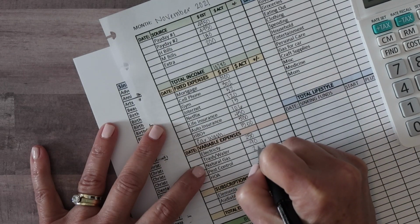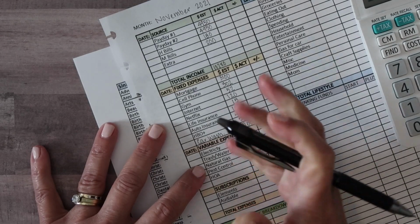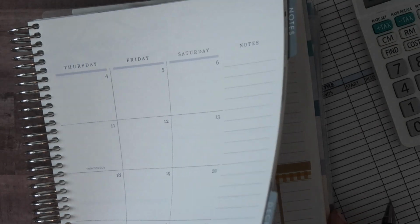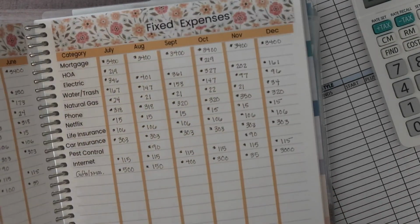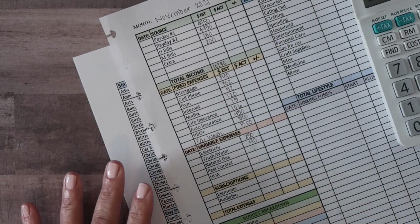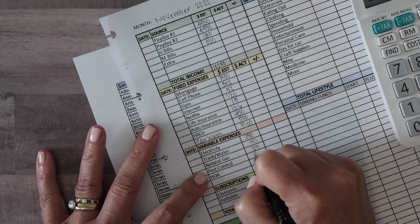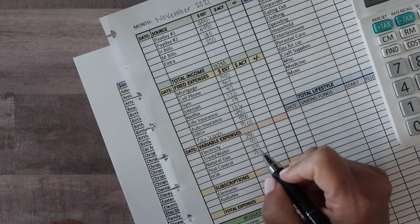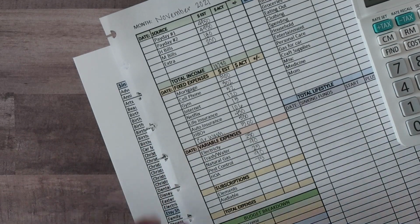Natural gas has been running 25, but going into the wintertime, I just looked at all this at one time, right? Oh, it's still there. Okay, so we'll leave it at 25. Pest control will have service this month, so I'm going to put 90. HOA, we just paid it quarterly, so I put 75 a month away towards that bill.